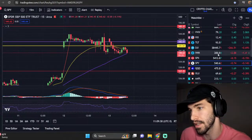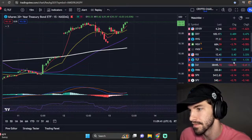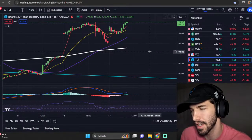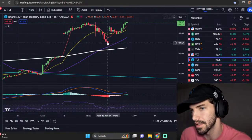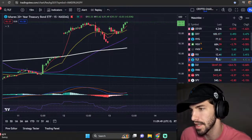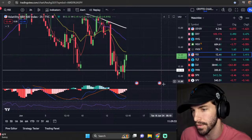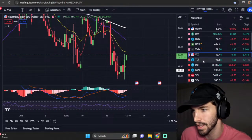Yeah, and it could be a TLT thing as well. If this was dropping off, we could read into that with the dollar. But now it seems like they may be pushing into TLT. We'll pay attention to the weekly signal there. As far as right now, the main signal I'm looking for volatility is this crossing up of the 2-hour. That could mean a bad thing is coming.